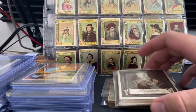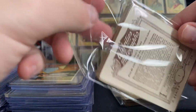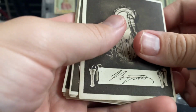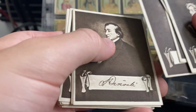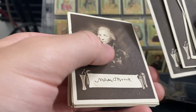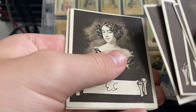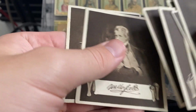Some more bulk lots. So, a pretty common release, I believe, from the UK. Yeah, it's 100% UK. So I'm curious who's in here. I don't know if it's a full set build or not. So let's see. Not too bad in shape. I think I bought this one for ComC as well. I think it's partial minus Darwin, so probably 24 cards.